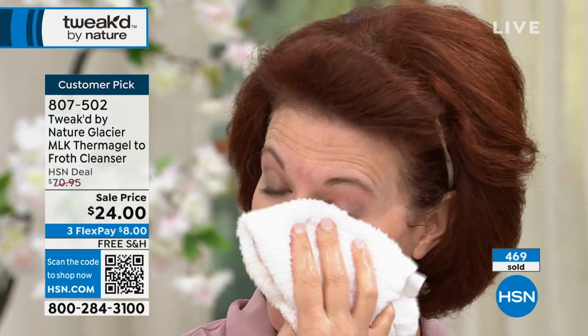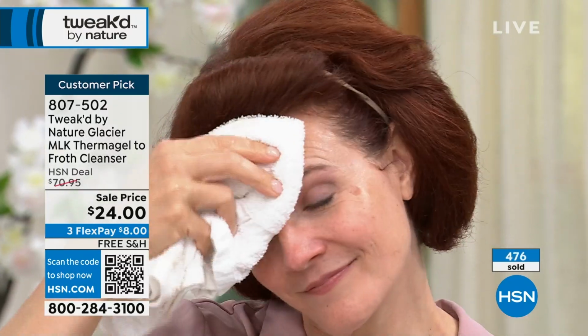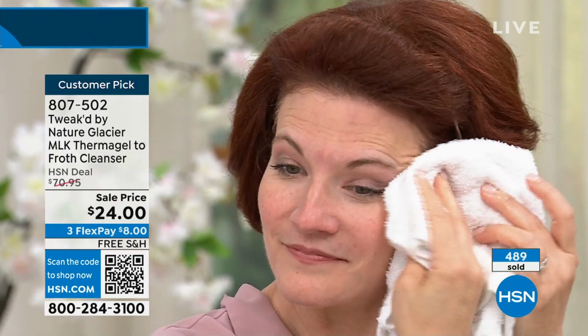So I got lucky because I had an issue with my eyes, and I had these eye drops, and they were from Europe, because I'm bad at putting anything in my eyes, and Amanda knows it.